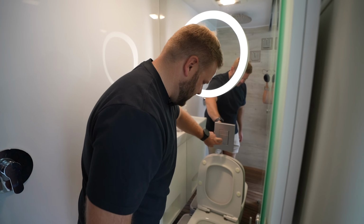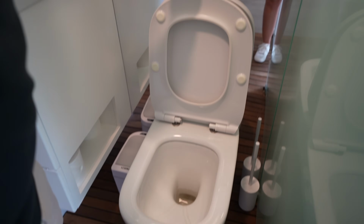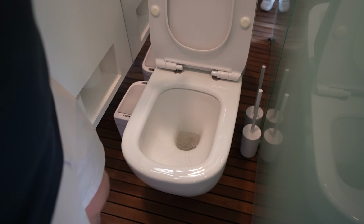Do the flush test. Whoa, that's a lot of water. Yeah, this is for real business. That's quite a bit of water.